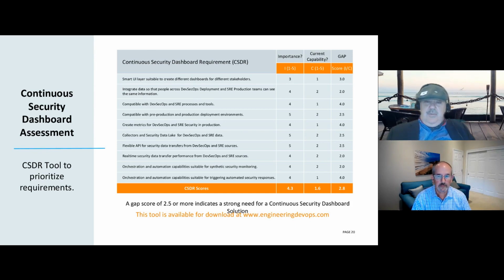What is your current capability, and that can be used to calculate a gap score across a list of practices and concerns. The gap score can then direct you where you should make improvements, because we're dealing with complex systems. At any point in time, the question is, what do we do now? Nobody has an unlimited resource, so you have to prioritize things.